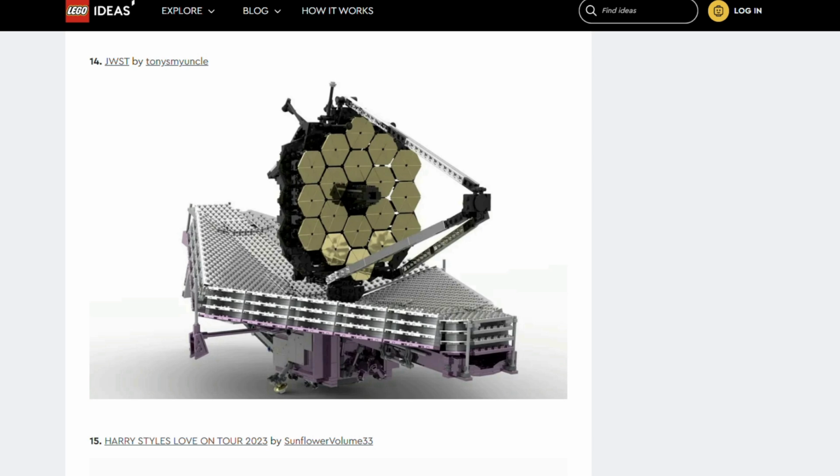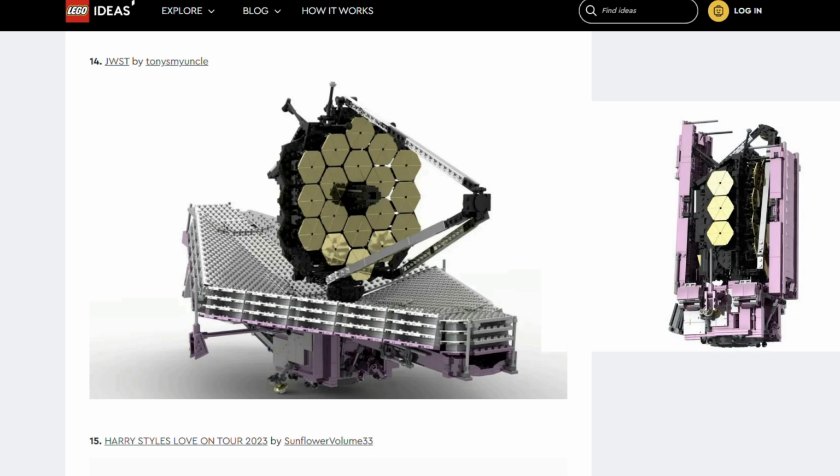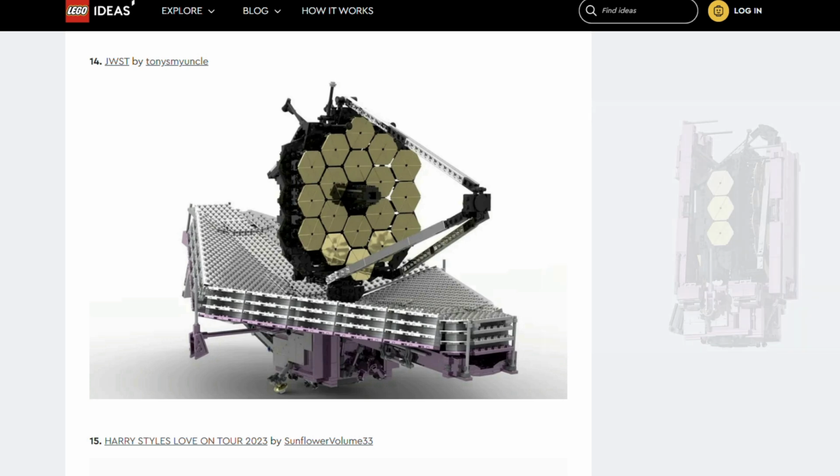The next set is JWST by Tony's My Uncle. JWST stands for the James Webb Space Telescope. This set can be folded down to how it was packed for launch. That's so cool. The set looks really impressive, and I certainly think this is one for the space fans.